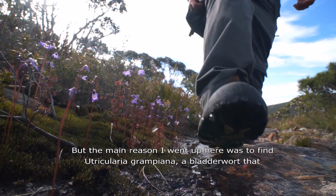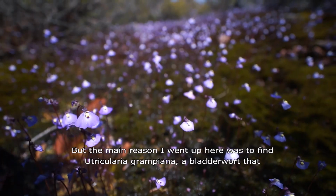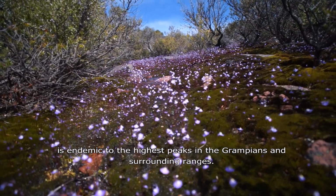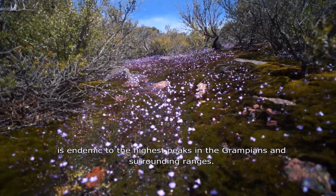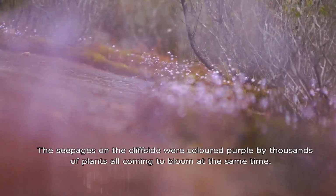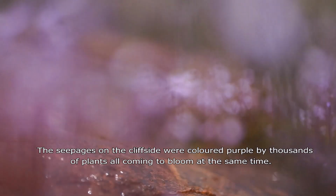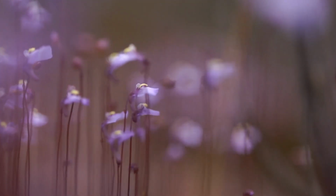But the main reason I went up here was to find Utricularia grampiana, a bladderwort that is endemic to the highest peaks in the Grampians and surrounding ranges. The seepages on the cliffside were coloured purple by thousands of plants, all coming to bloom at the same time.